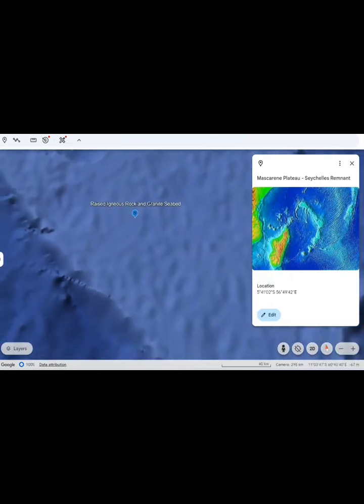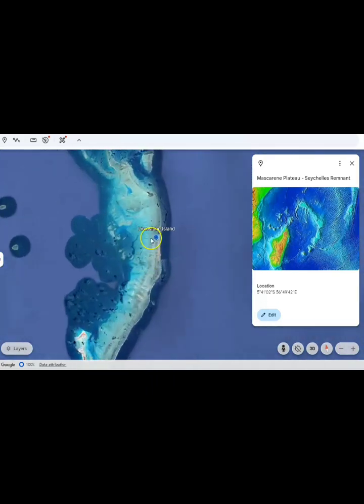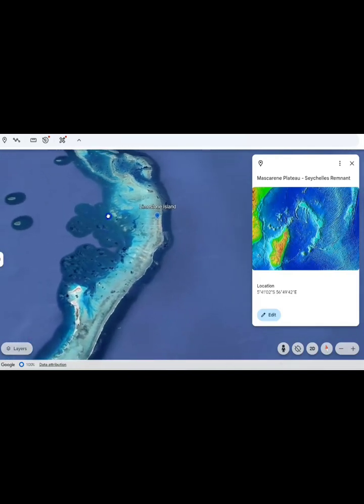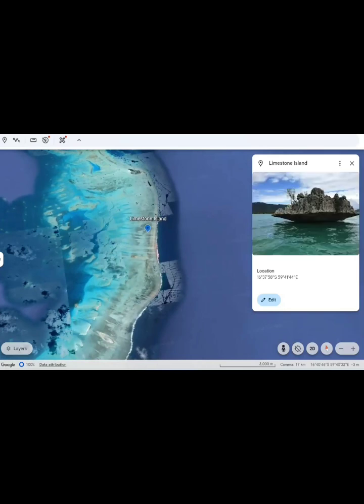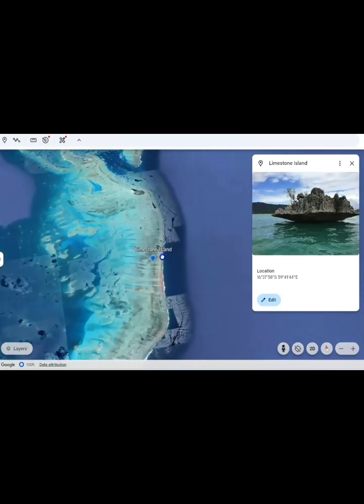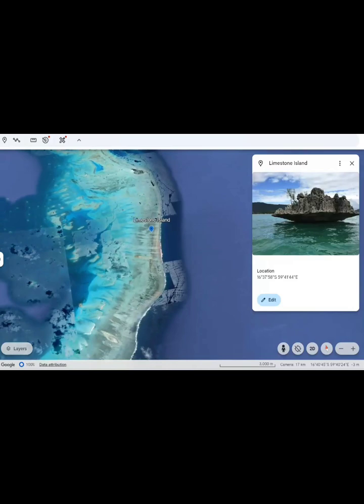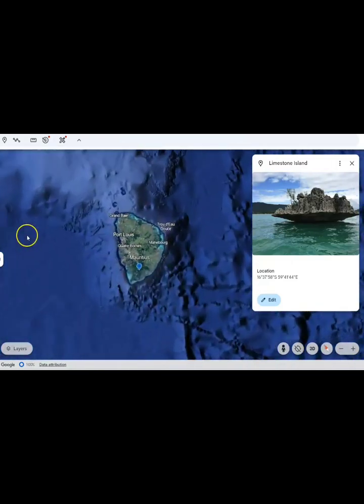What was here? Well, let's head over to what I call Limestone Island. I couldn't find a name for it that was agreed upon. The reason it's called Limestone Island is because this island has a particular history of limestone outcroppings and mining limestone. What could possibly be going on? Well, let's get another clue. Let's fly out to Mauritius.